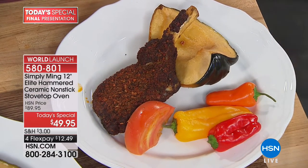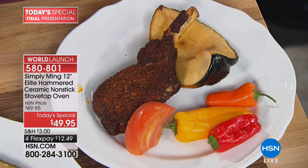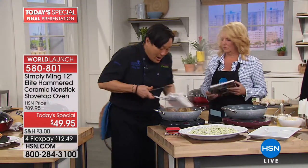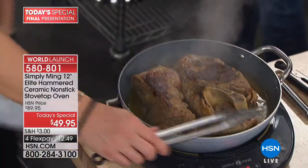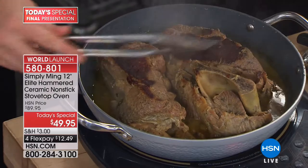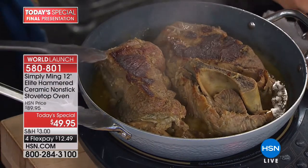So moving on, let's talk about quantity. These pans can take, look how much is there. And you see how this isn't flush? This bone, if we had a traditional cover flat, you wouldn't be able to cover it. Sure, right. So that's why we have the dome lid.